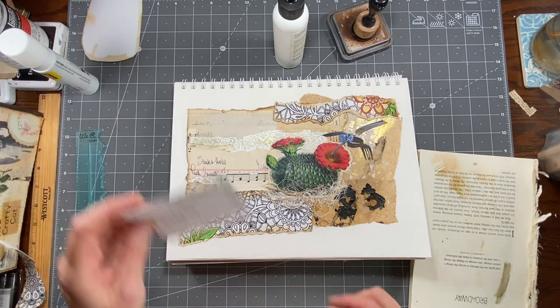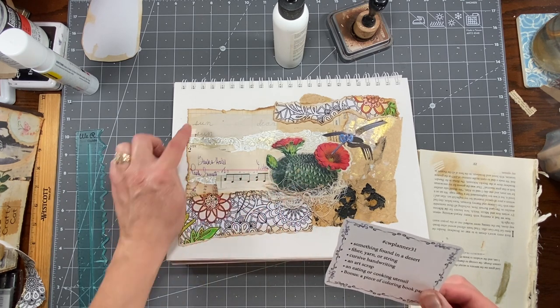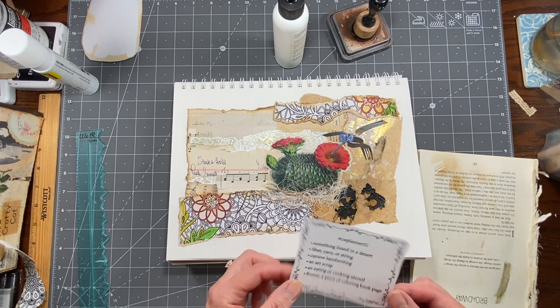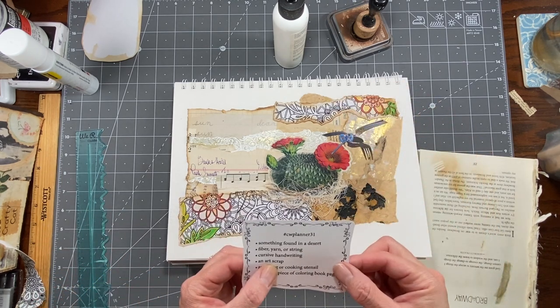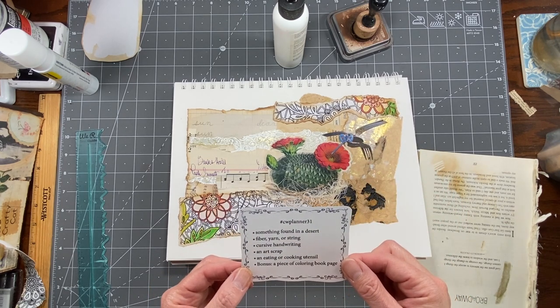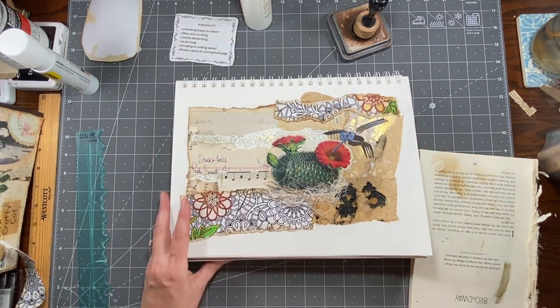Okay, so we have something found in the desert, fiber, yarn, or string, cursive handwriting, all about an art scrap is my stuff here, and eating or cooking utensil is my hummingbird, and then the bonus is a piece of coloring book page. Yay, so we have them all. So we can do some stamping.